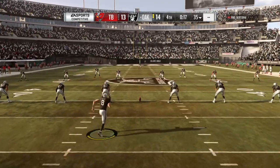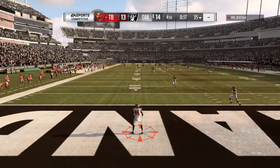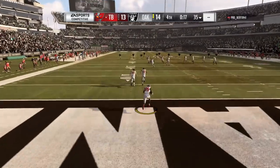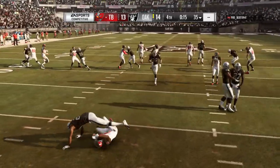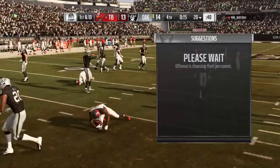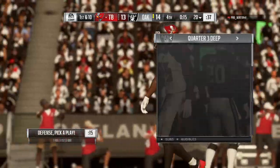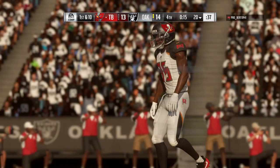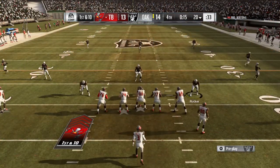Carlson now to kick this one away. That'll be taken in the end zone. And the decision to come out is going to cost him 5 as he's taken down right at the 20. Here comes the Tampa Bay offense now heading back out onto the field. So you're right there, but obviously the clock is not your friend. How do you handle this situation?